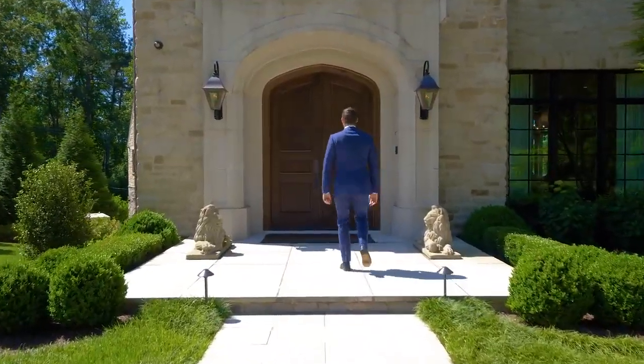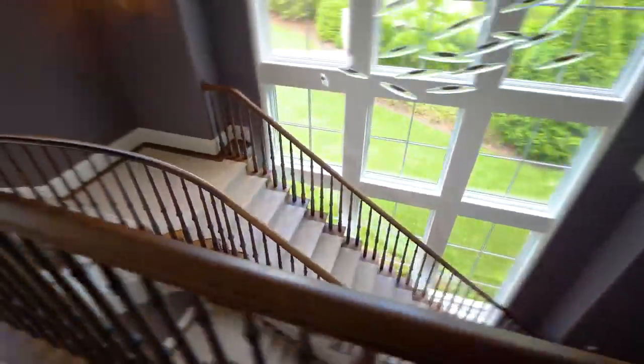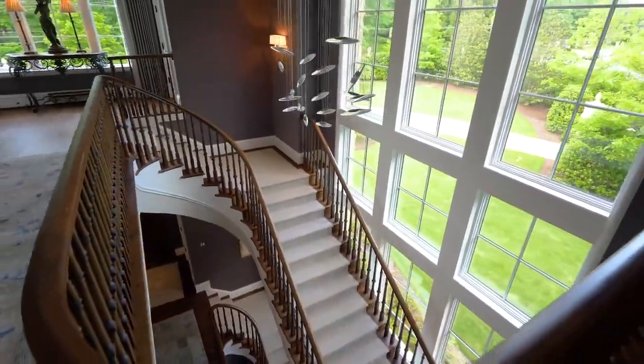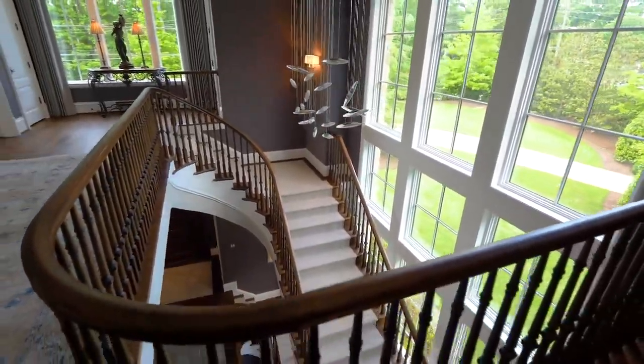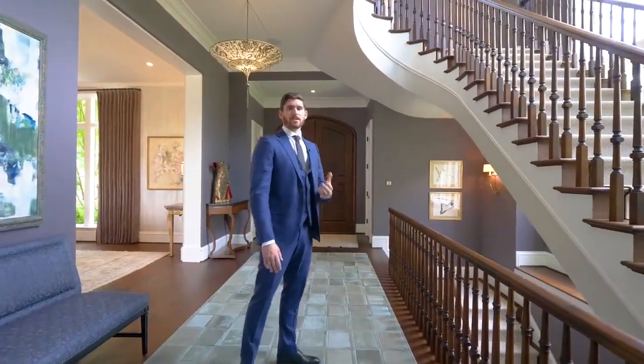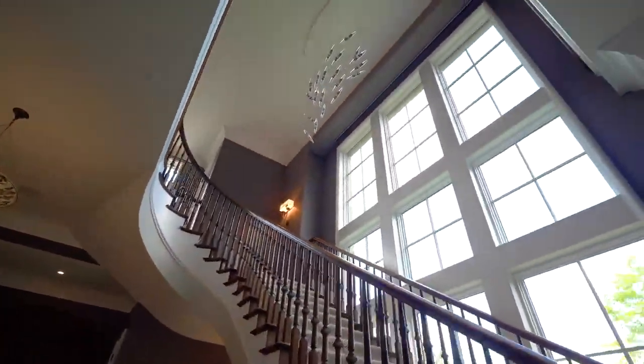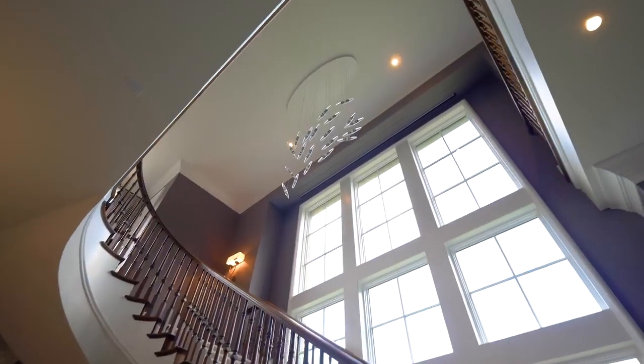The first thing you notice is this awesome double-height window and this beautiful wide staircase. One of the hallmarks of a Harrison designed home are these oversized windows, and this is done for a few reasons: the aesthetic, but mainly to have light come in on every single level, so the light floods the terrace level, the mid-level, and the upper level.